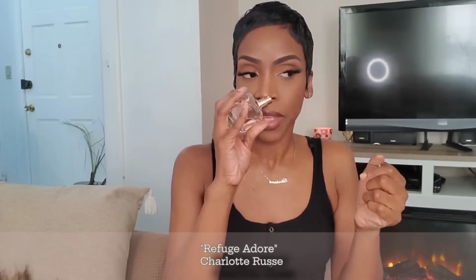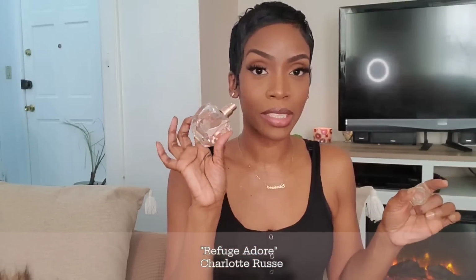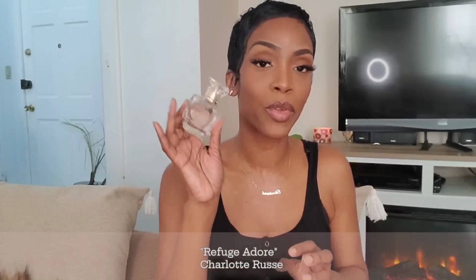Even though the vibe that you're gonna get from this fragrance is flirty and playful and cherry and youthful, there's a subtle sensuality to the fragrance that I'm picking up on here. It smells so good, and it's surprisingly long lasting for being a $10 perfume. Okay, beautiful, beautiful fragrance. I really adore this one. It's called Refuge Adore. No pun intended, but yeah, beautiful, beautiful fragrance. Definitely one to try out if you're able to.